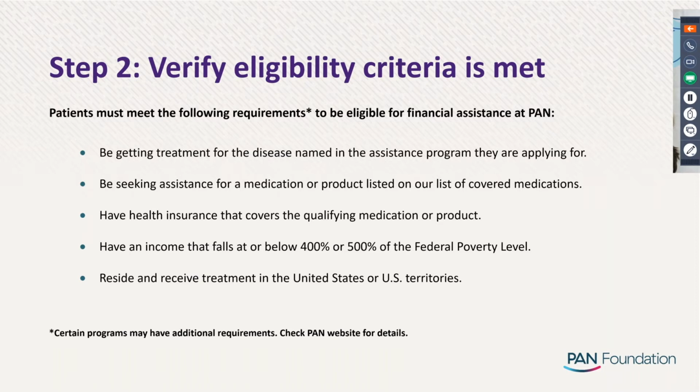And so this first requirement that we have for our grants is to be sure that the patient is getting treatment for the disease named in the assistance program that they're applying for. So for instance, if you're applying for the asthma disease fund, we require that the patient has a diagnosis of asthma. This is going to matter more later on when the patient submits claims. And so we want to ensure that the patient does have asthma if you are going to apply to that disease fund.